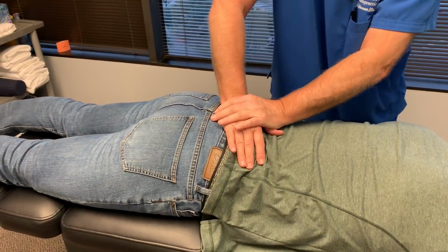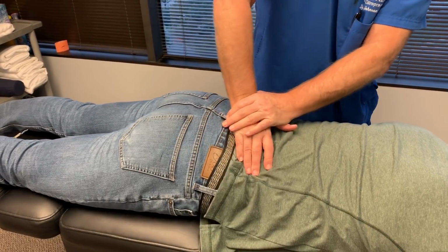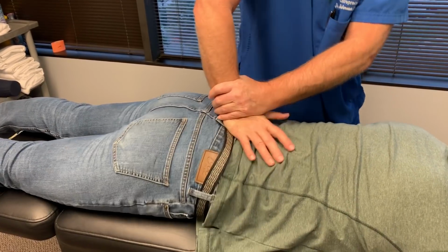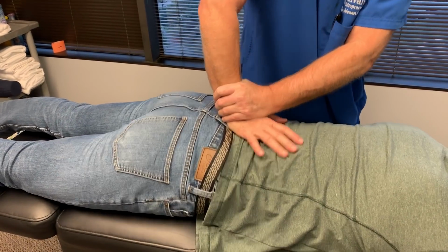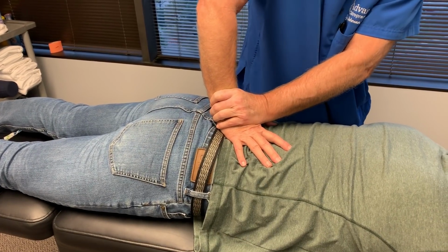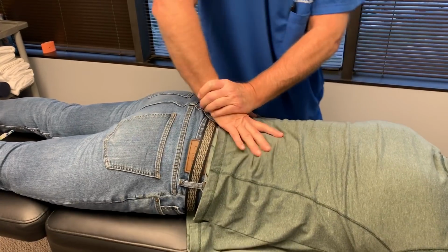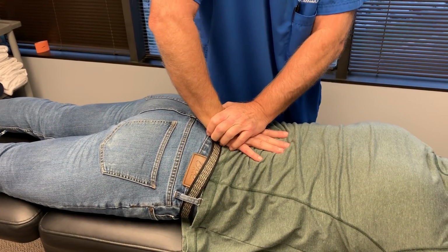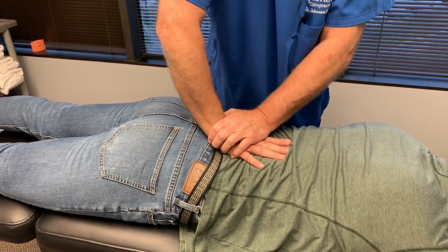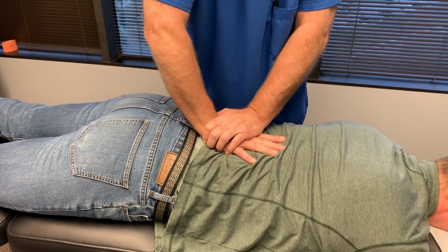I'm going to adjust your sacroiliac joints first. I'm going to adjust your sacrum, which is your middle triangular shaped bone in the middle of your pelvis, straight superior to inferior, away from L5. And then I'm going to adjust L5 straight P to A so that we can push these vertebrae back forward and get them off the nerves back there.